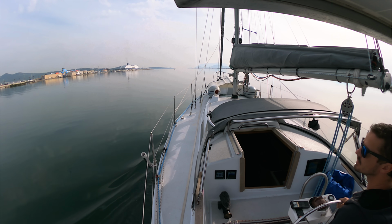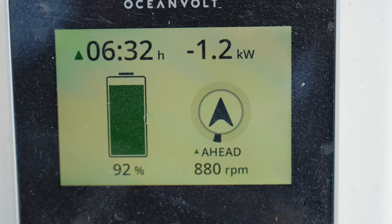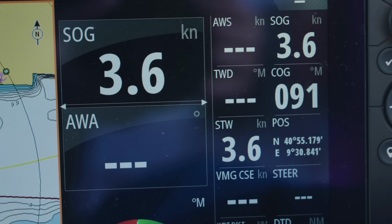I also just want to take a second and say that in Puerto Crista we got a new software update for our Ocean Volt, and it switched it from sensing RPM to sensing torque. Anyway, it's a bit over my head, but it means that before, when we were motoring at 1.2 kilowatts, we were only able to go 2.5 to 2.7 knots, maybe 2.8, and now with the new software update at 1.2 kilowatts we can motor at 3.6, 3.7 knots. So that's really, really cool. It's almost 4 knots for almost next to no power at all.